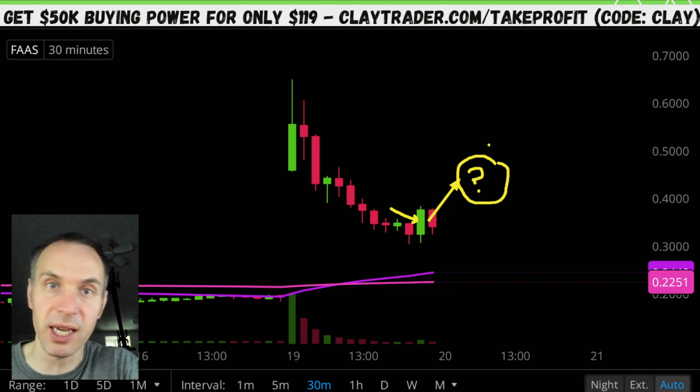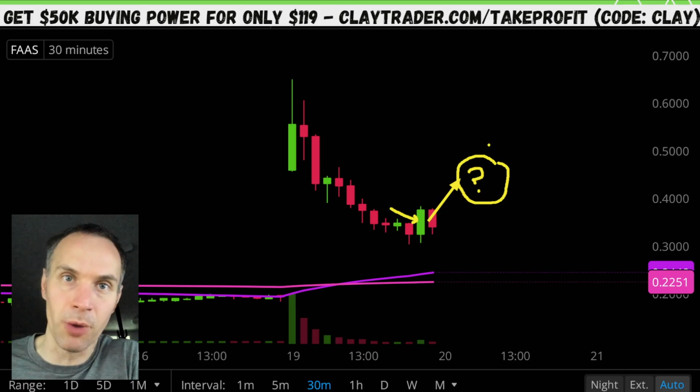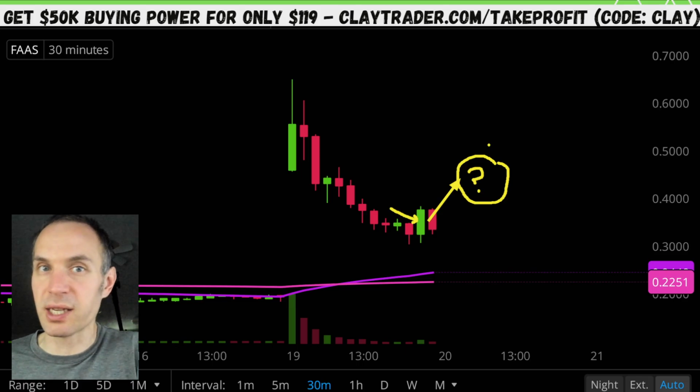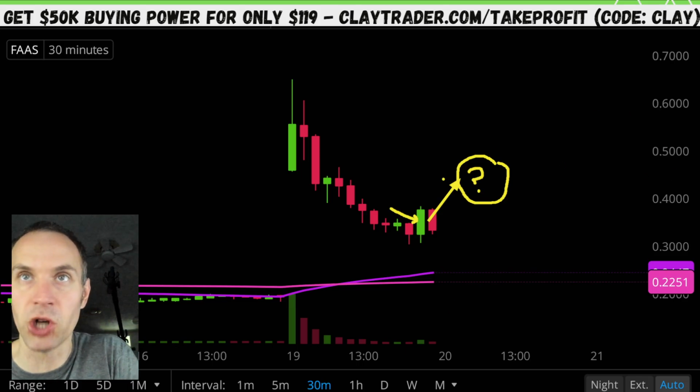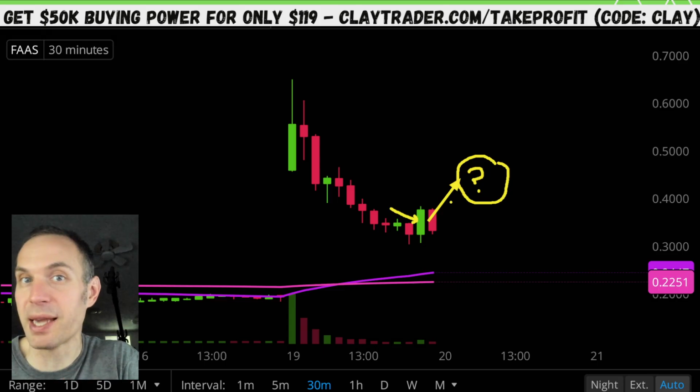Again, no guarantees, so stop losses matter, risk management matters, and I know I keep saying no guarantees, but I want to continue to hammer that home throughout the course of this. There's no such thing as a guarantee. At best a chart can do is just help us try to throw out some possibilities, and this is one where I think it makes sense to ask that question.